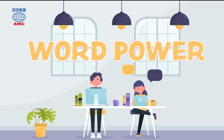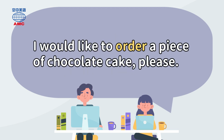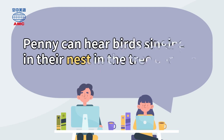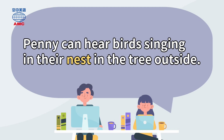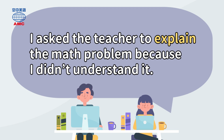Word power. Order. I would like to order a piece of chocolate cake, please. Nest. Penny can hear birds singing in their nest in the tree outside. Explain. I asked the teacher to explain the math problem because I didn't understand it.